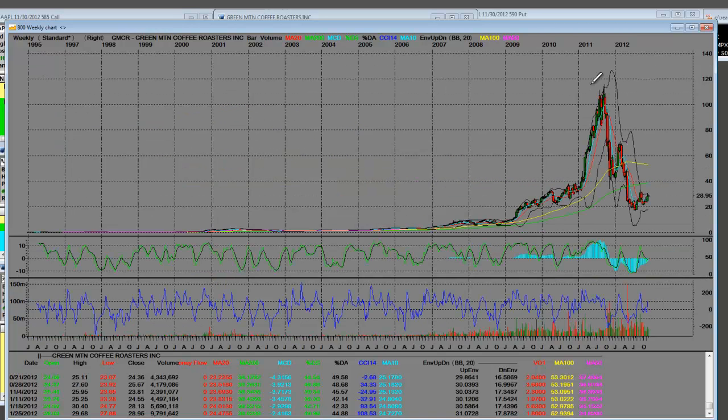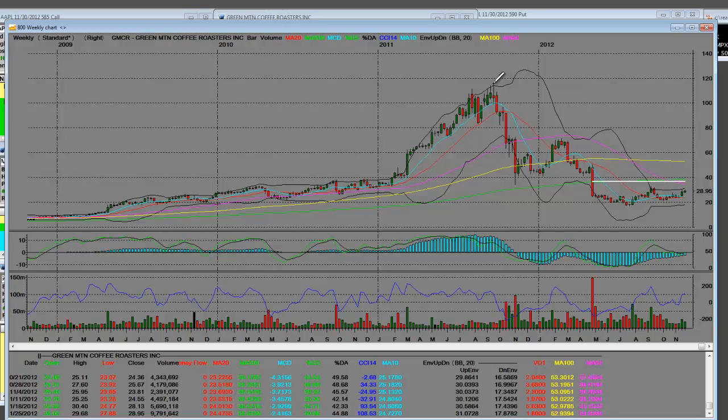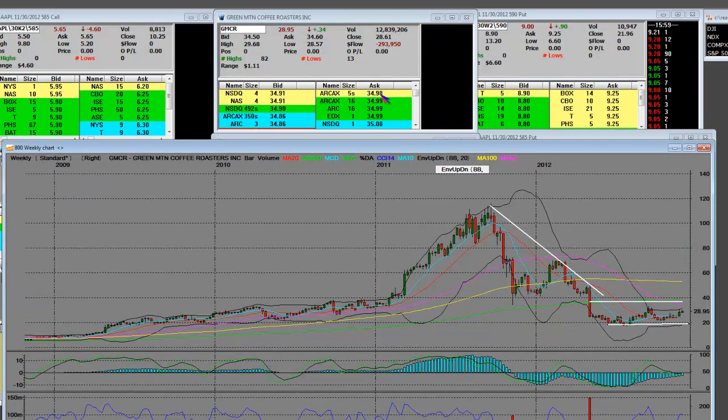Let's take a look at where Green Mountain Coffee was back in the day, back in 2011, when we traded this thing up here, but you know, that growth story went away. And we can clearly see that this stock was at its all-time lows, and there's a lot of controversy around this stock, a lot of heavy short sellers in this stock. They're going to have a rude awakening in this stock. The short sellers are going to panic out of it.